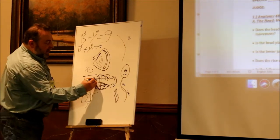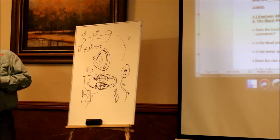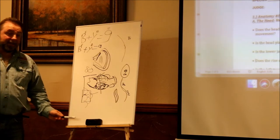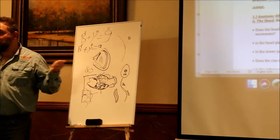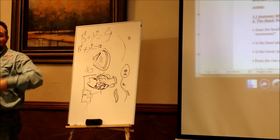If I see this line going this way, if I see it going this way, it just cost you a whole lot of points, okay? Because now your head is misaligned. So on the score sheet where it says front view alignment, wrong.